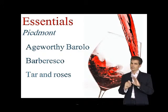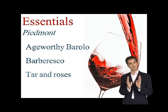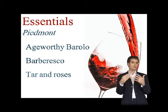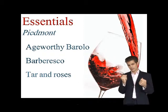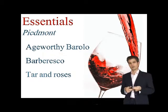So things to remember, and it's not a lot. I'd focus in on Piedmont being the home of Barolo. If you want extra credit, remember that Barbaresco is a slightly softer, perhaps more elegant version of Barolo. Barolo are very big, age-worthy, and in fact, age-requiring wines. If they're less than 10 years, they're probably too young, and the characteristic to pick out, the identifying characteristic, is this tar and roses character that people often detect on the nose of the wine.